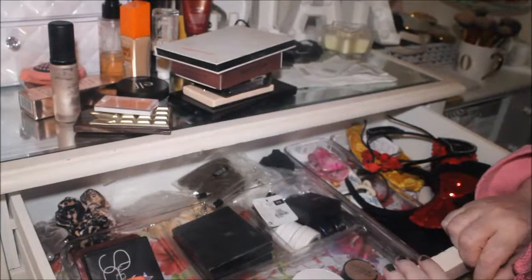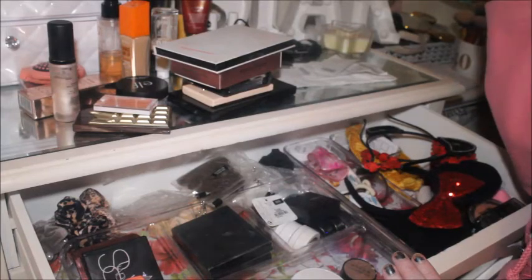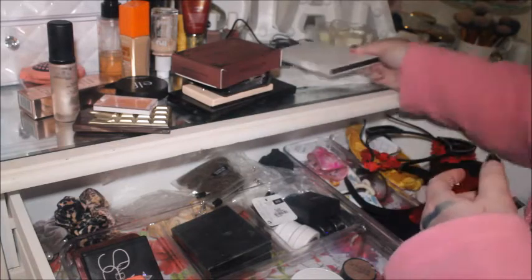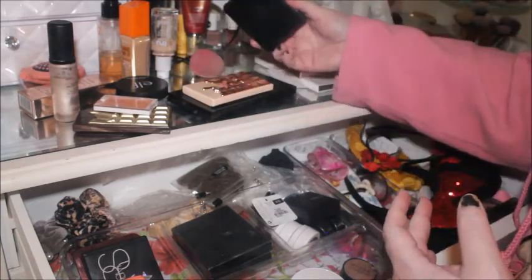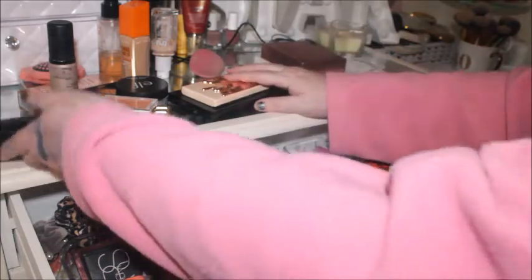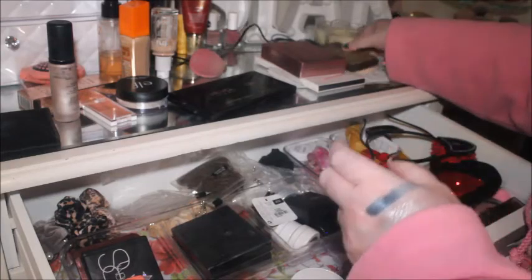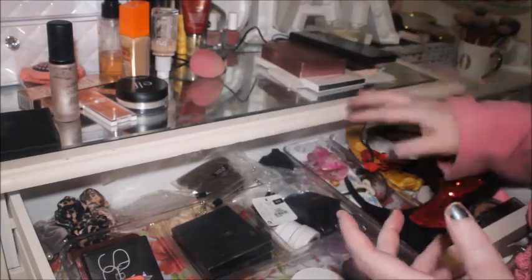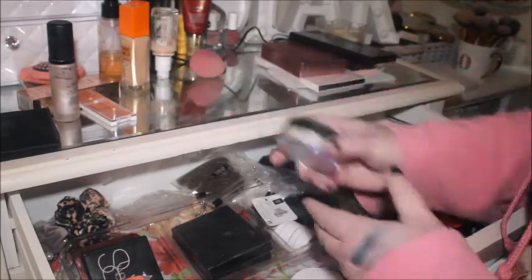Right, so we're back where we started in the everyday makeup drawer. So yeah, let's just start putting things away. It is raining cats and dogs out there, so that doesn't look too good. I've got to go to my mum's soon. Most of these are going to go in where I keep all my palettes. Right, I think that's everything for this drawer. So let's get started.